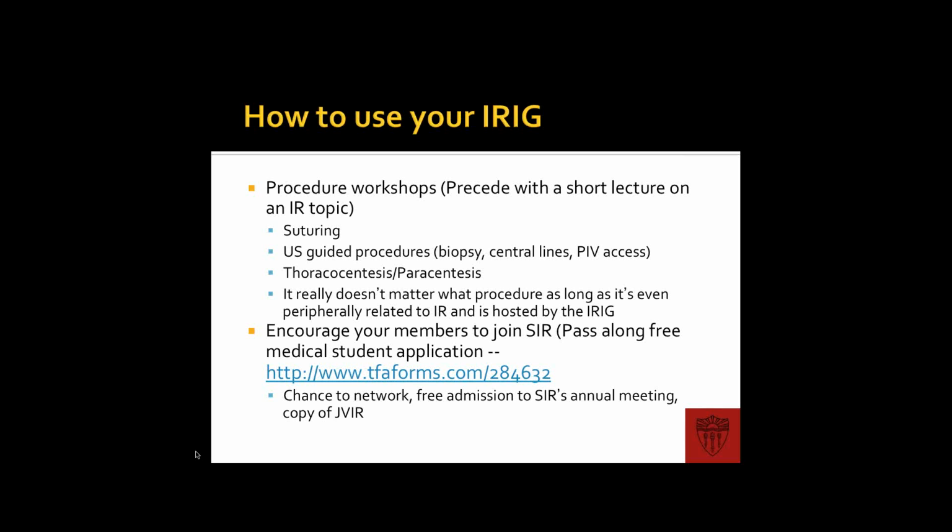I think that's important. I've tried to get as many med students as members in SIR as possible. This is a form, and I think that after this we can get this form out to everyone on this call. It's a free online application for med students to become members of SIR to get the journal and online access to SIR-Cloud and everything like that, totally free. To get our news and all that.